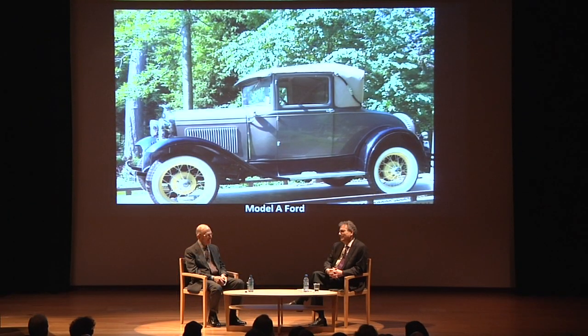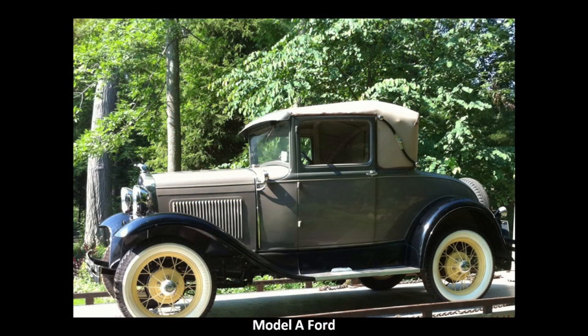And I believe your collecting career started with a Model A Ford. Right after I graduated high school, I came upon this Model A Ford that was 30 years old at the time. It was a Model A Ford Sport Coupe, and I decided I would like to buy it. I talked to my parents about it, and they really were not sure about buying it. They really didn't understand why would I want a 30-year-old car.